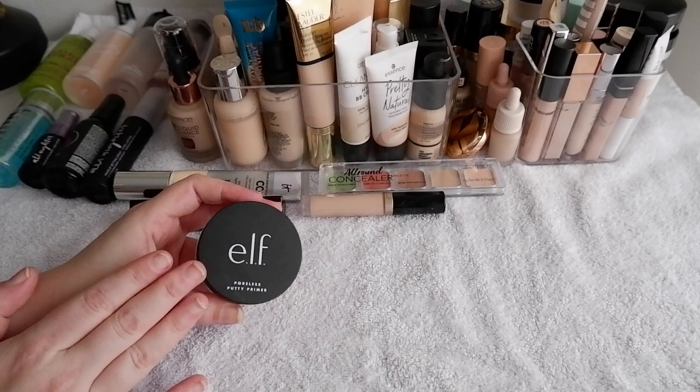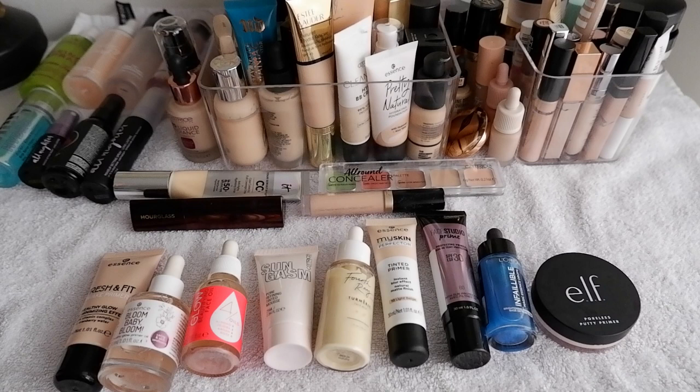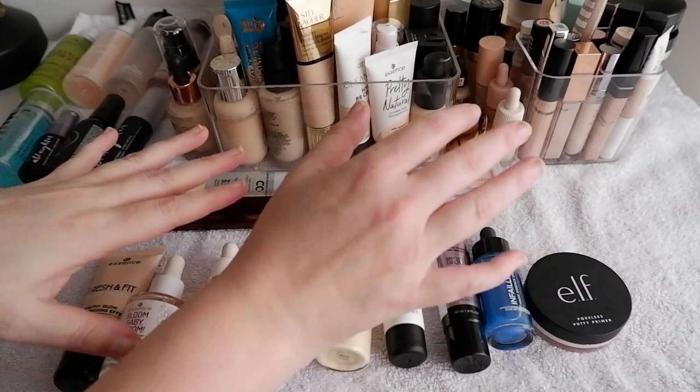So in terms of primer, we are getting rid of 9 and we're keeping 15. So that's about, what's that? That's from 24 to 15. So that's about a third, roughly, that I'm getting rid of. So I feel pretty happy with that.